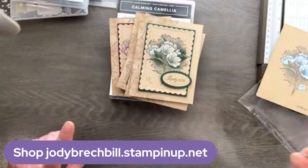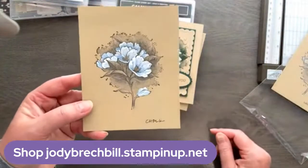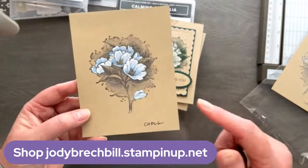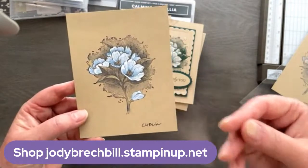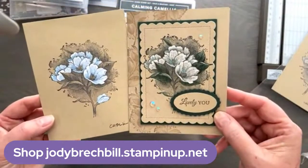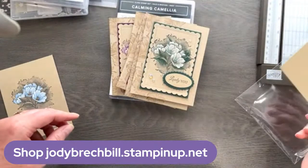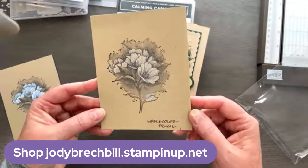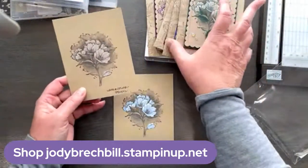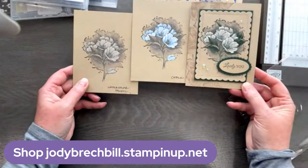Now, if you do not have the white ink pad, here's what I wanted to share with you guys. You might have a white chalk marker. If you have a white chalk marker, you could absolutely use that. It's going to be a little bit more white than if you use the white ink pad, so it does come out a little bit different. You might also have a white watercolor pencil. You could use that as well. So you can kind of see the difference, hopefully it shows, in the different whites doing that technique.